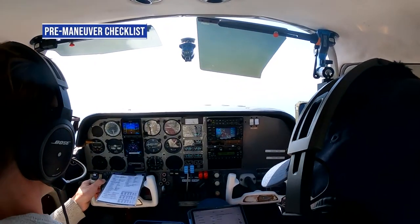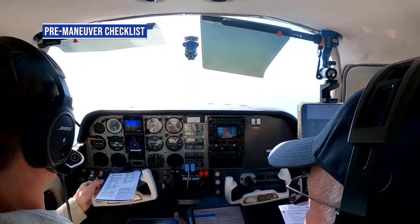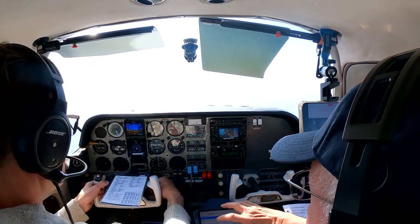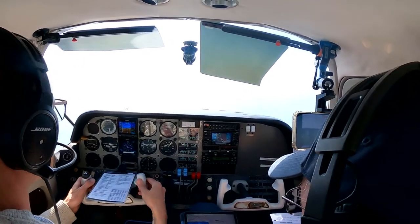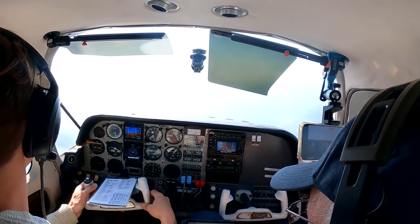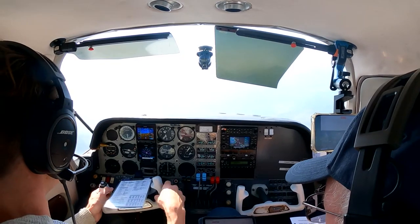Alright, so good on traffic. Fuel selectors are up. Fuel pumps are on. Mixtures rich. Have our heading selected. We've climbed already a little bit, so we've got to get back down to 8,500. Correcting.